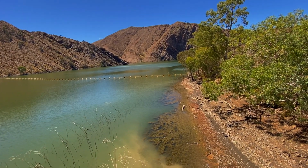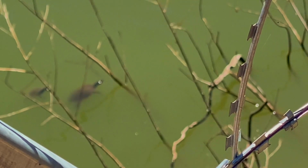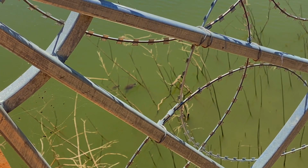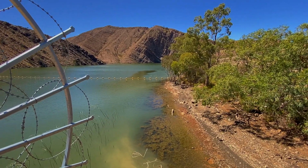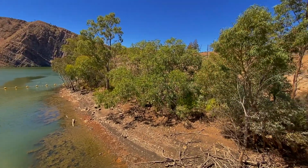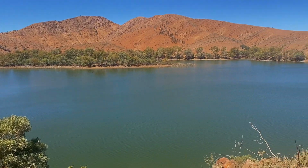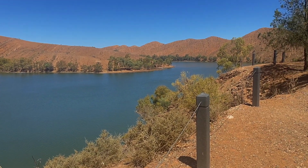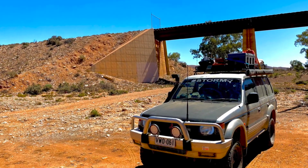I wonder if there's fish in there. Check out the two little turtles just sitting there. They're big too. Couple of ducks over there. Tommy's at the back there. Who would have thought you would have seen this out in the desert? That's a lot of water, mate. That's quite impressive.